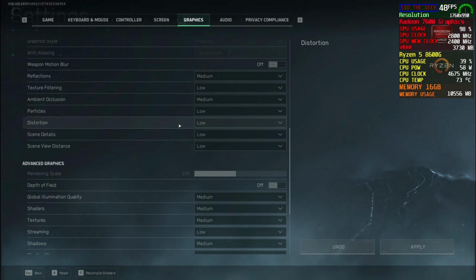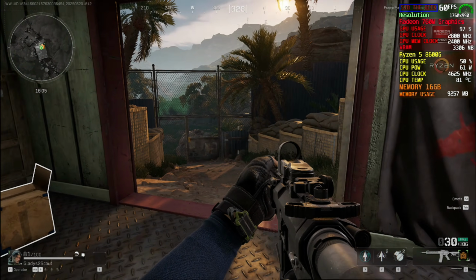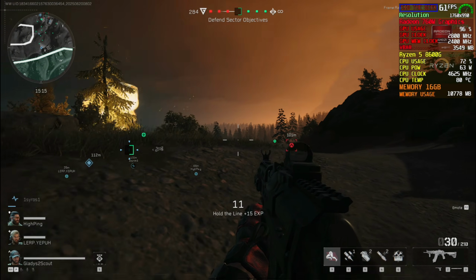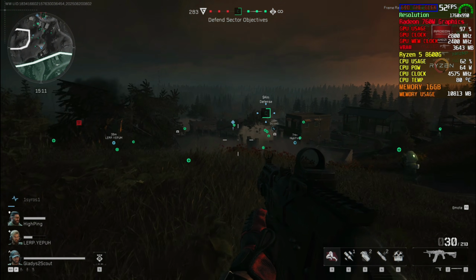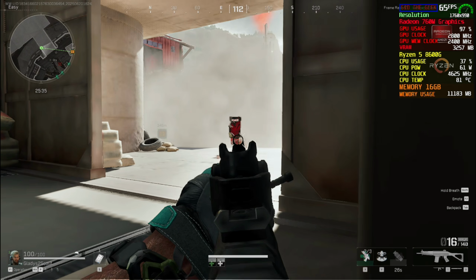Then we tested the new Delta Force game at 1080p using a mix of medium and low settings. It averaged around 55 FPS and the visuals looked great thanks to FSR3 and AMD's overclocking support.